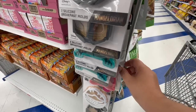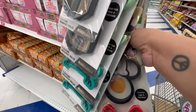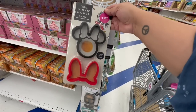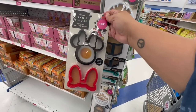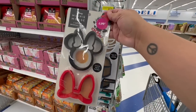All right, you guys. So before I get ahead of myself, there is another one. Look, this is crazy. This is on the other end cap. Look, oh my God, how cute is that Minnie Mouse? Oh my God, how exciting. And they're $1.99. These are so stinking cute. Hope you guys find them at your local store. Seriously, these are too cute.